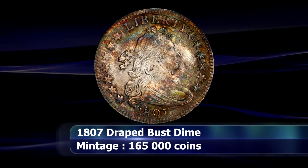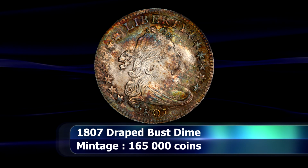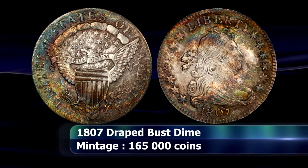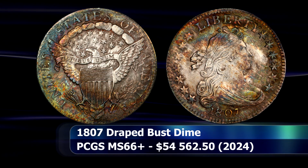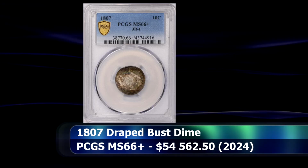This 1807 example is not only the last year that the design would be minted, but is also the largest single-year mintage at 165,000 coins. The current example is a stunning survivor at a grade of MS66+ from PCGS and was sold at auction by Great Collections in January for $54,562.